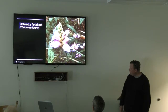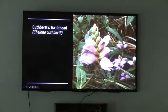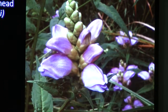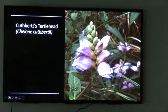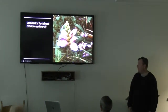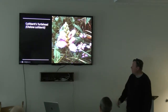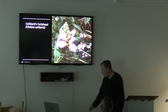Cuthbert's turtlehead. If you look at the side of this flower, you can perhaps see how it resembles a turtlehead. Chelone, the genus, Chelonians, that's the Latin term for turtles. There are 4 species of turtleheads in the world, and North Carolina has all of them, and Polk County has all of them. And that's the rarest one. It prefers sphagnum bogs, the kind of places you might find carnivorous pitcher plants or sundews. The picture here doesn't really do justice to the color, but you can get some idea. I don't see this plant very often. I've probably seen it maybe a dozen times in my life, so it's a great find.